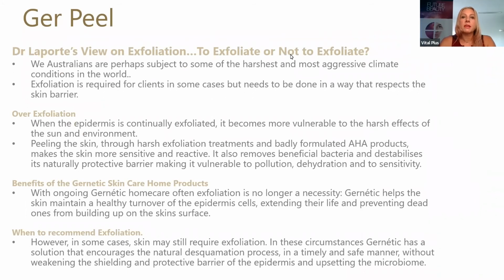So we just want to have a recap here on Dr. Laporte's view on exfoliation, because when we were first trained with GERnétic, it was not something that was pushed. The idea is that if we're using the correct GERnétic products at home, the skin will start to repair and regenerate and work at its optimum, so we don't really need an exfoliant. So Dr. Laporte's view on exfoliation: to exfoliate or not to exfoliate.